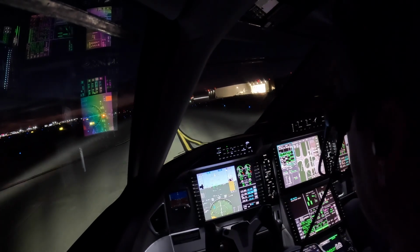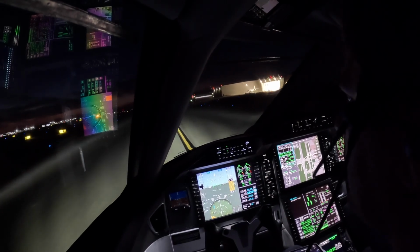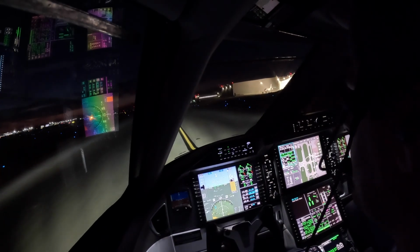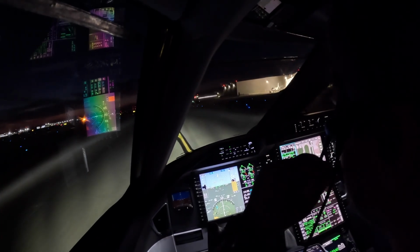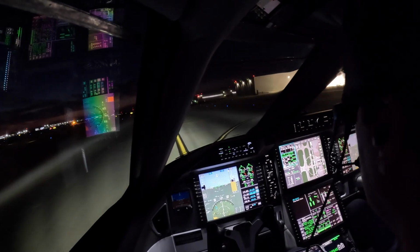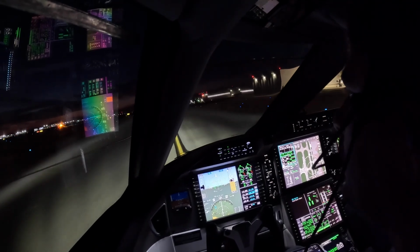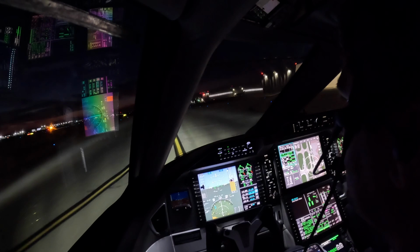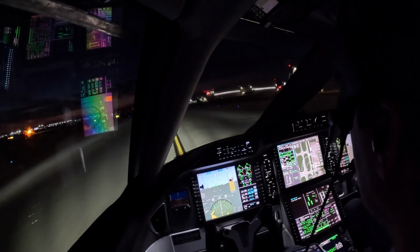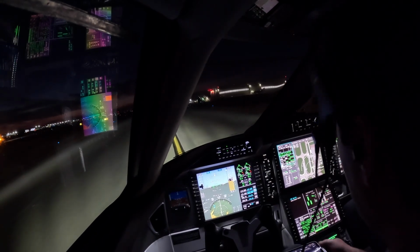Anything prior to 60 will abort, max braking straight ahead, left turn off the runway. After 60 will only abort for engine fire, failure, loss of control, and runway incursion. V1 will commit to go flying. If we lose an engine at V1 or above, maintain directional control, confirm ATR. Positive rate will get the gear up, yaw damp, climb at V2, which is 114 today, up to our level off altitude of 2,600.